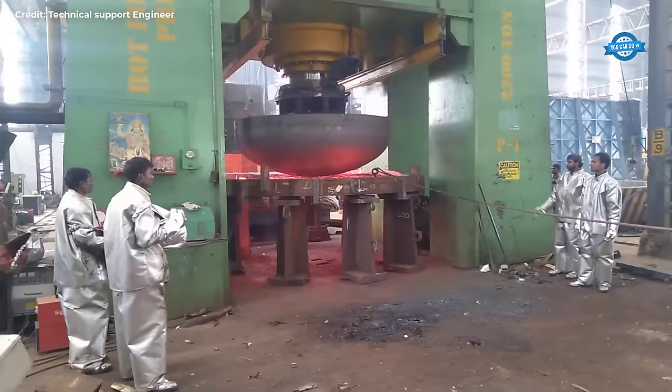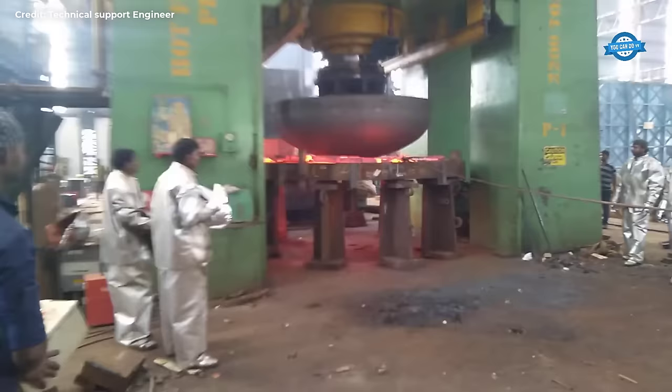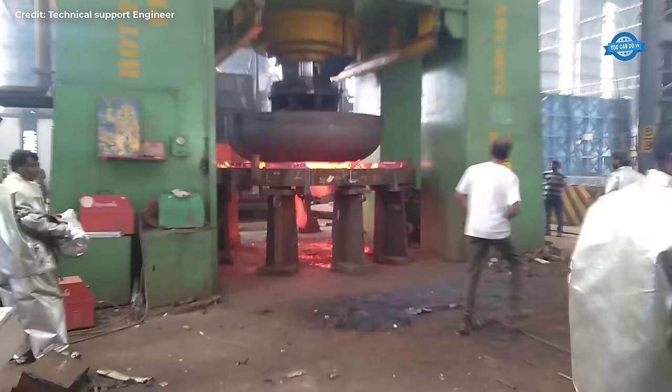To initiate the hot forming process, thick plate material is heated to an elevated temperature, usually above its recrystallization temperature but below its melting point. This temperature allows the material to become more malleable and easier to deform without fracturing. The use of hydraulic presses enables the application of immense pressure uniformly across the surface of the material, ensuring consistent shaping.